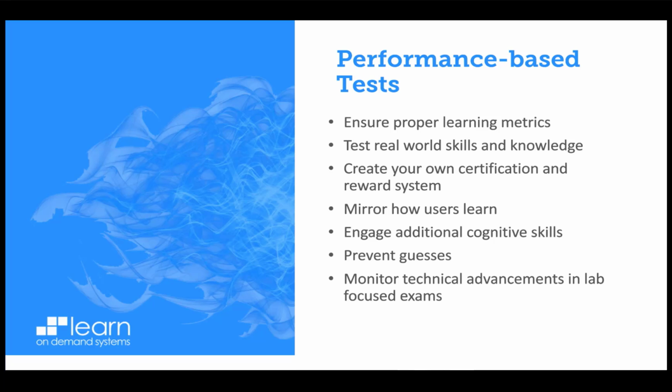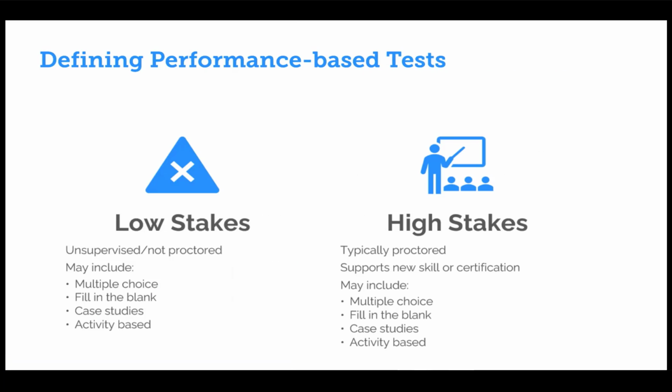As you start to build concepts around content or lab design to best suit your learners, don't underestimate the power of performance-based tests. By doing so, you can ensure proper learning metrics, test real-world skills and knowledge, create your own certification and reward system, mirror how users learn, engage additional cognitive skills, prevent guesses, and monitor technical advancements in lab-focused exams. There are a number of combinations to create in your performance-based testing.